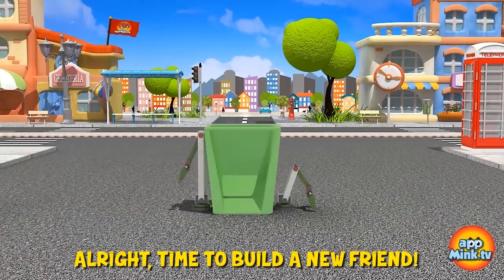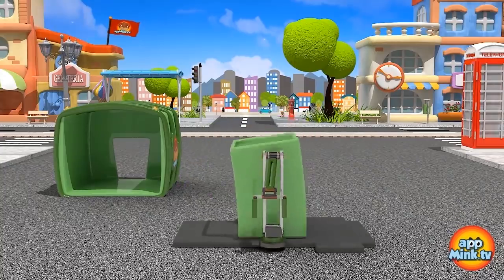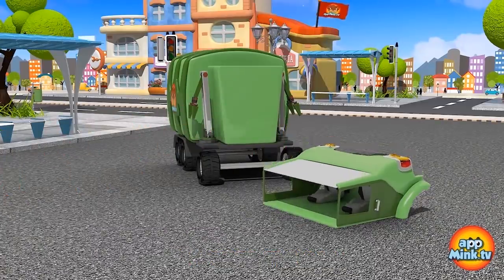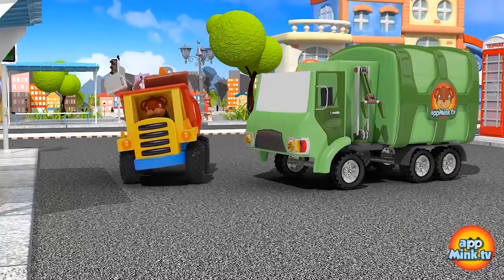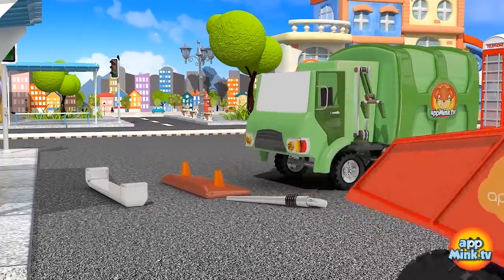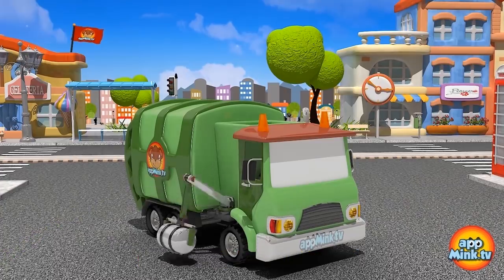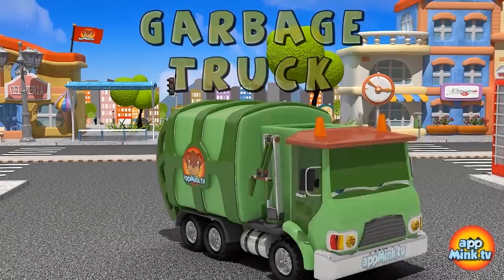All right, time to build a new friend. Do you know who it is? We're starting with the connector. Now we're adding the back and the wheels. Here comes the cab. Looking great. Our exhaust pipes, bumper, and roof. Then finally the back. Garbage truck. That's right, it's Mr. Garbage Truck.